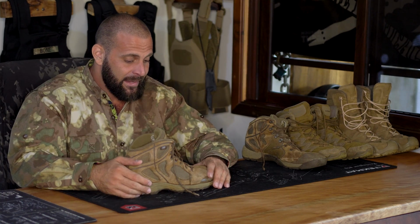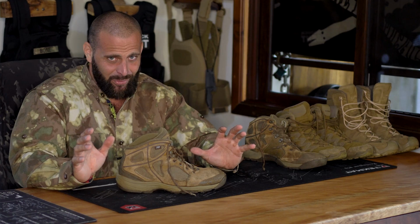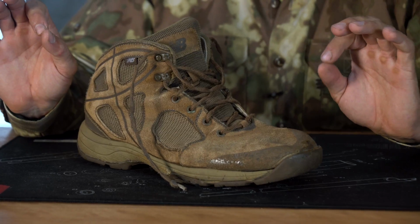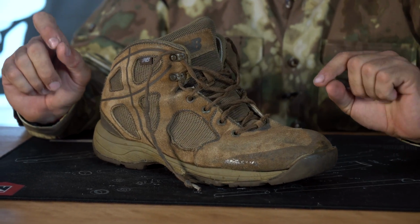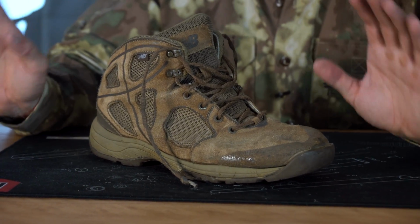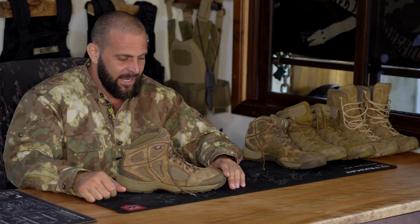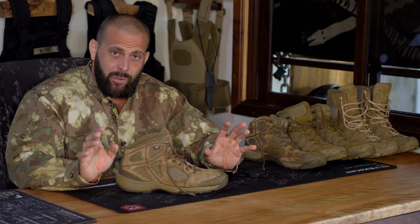Incredibly important. Now, the minimum boot that I would recommend, and they don't make these anymore, unfortunately, but bear with me because I will get into the best boots on the market today for combat, point blank period, and just hands down the best boots, period, right? These were my favorite boot for many years.